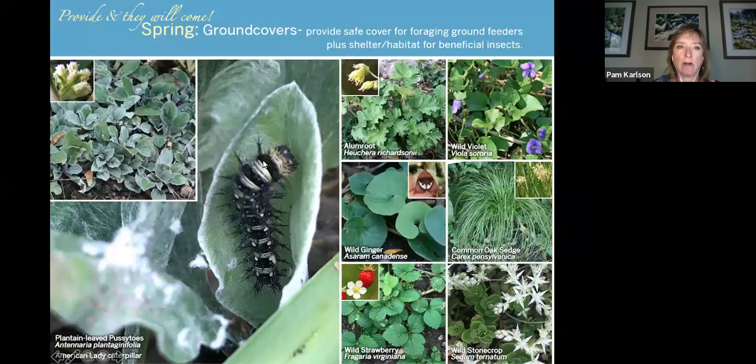Other native ground covers that I absolutely love. I love plantain-leaved pussytoes. I saw this as a kid camping, and I was thrilled to find it at native plant sales quite a few years ago now. So I've got a nice big patch of it. Turns out it is the host plant for American lady and painted lady butterflies. So here's one of their caterpillars in there. And I tell you what, I know I'm the only one on the block that's got this native plant in our garden. So it's amazing that they can find them.